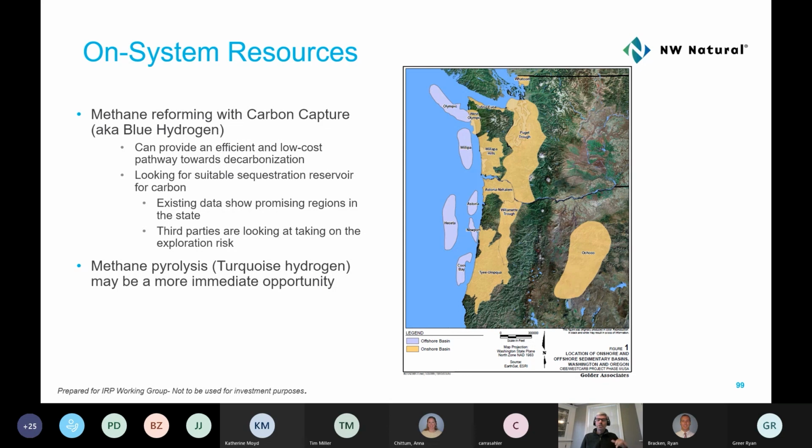Next slide. The other on-system resource we are looking at is reforming natural gas into hydrogen. There are two different methods here. I've been talking about reforming natural gas with carbon capture. That's typically called blue hydrogen. We've applied that color to that production pathway. And if done right, it can provide a really efficient and low-cost way to decarbonize, especially some of our largest industrial customers. Let's say we go to a pulp and paper plant and we provide them 100% hydrogen. That could be a very, very large decarbonization method for our region. So we're looking at where it makes sense in our region to do this.